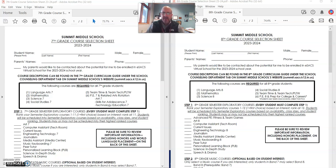And the purpose of this presentation is to prepare you for the completion of this course selection sheet. We're going to do this for both 6th graders and 7th graders simultaneously here. You will consider yourselves rising 7th and rising 8th graders. We have lots to talk about, and hopefully your advisory teacher has given you access to a course selection sheet.